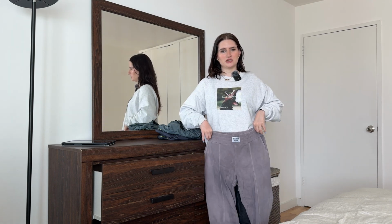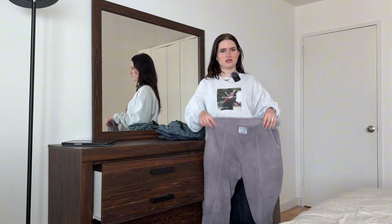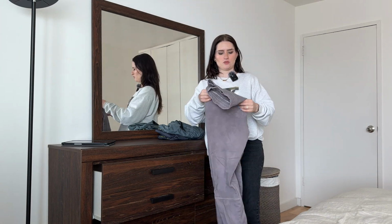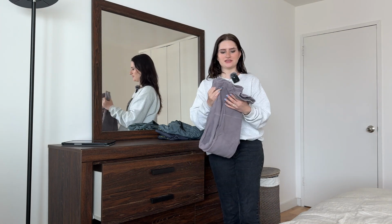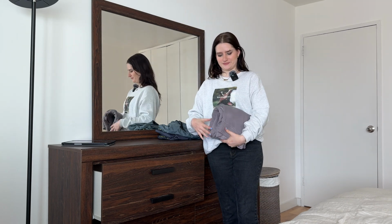And they're kind of big in the waist, which is nice for sweats, but if I put something in my pocket, like my phone, they start shimmying off of me. So I think I could just find some gray sweatpants that I like more, and I will finally say goodbye to these. But I've gotten a lot of wear out of these over the years, so, sad, but I think it's time.